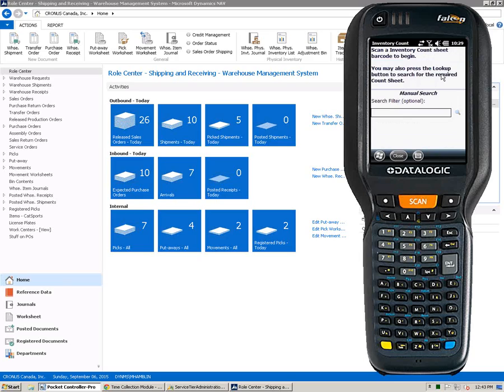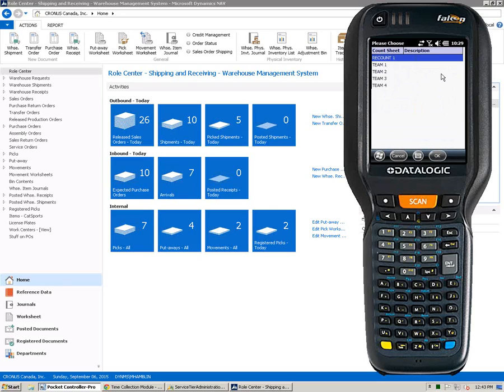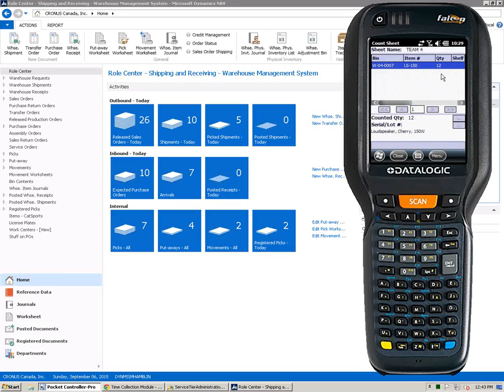In the case of a full inventory count, so if you're doing a full physical count, you generally won't have instructions on what they need to count. You're going to tell them, go down aisle A and scan everything you find. So if I do that, I'll just bring up this count sheet. This one I've already scanned once, but the instruction would be to the shop guy, okay, you go down this aisle and just scan everything you find. So that's exactly what he'll do.